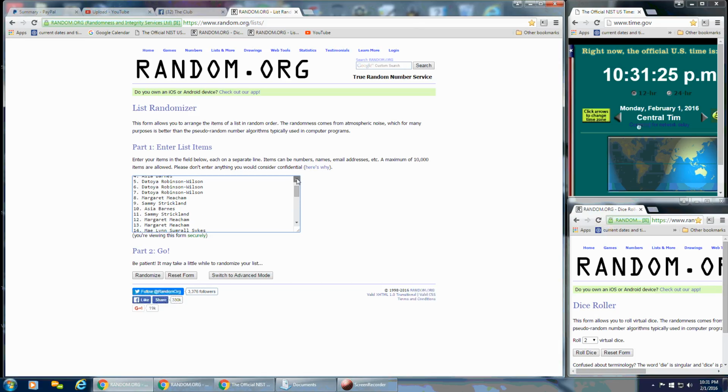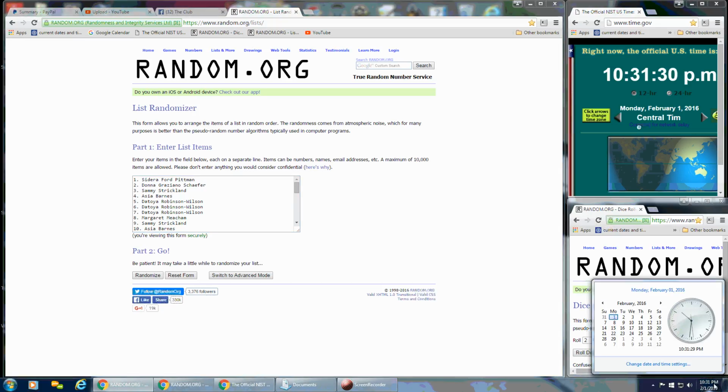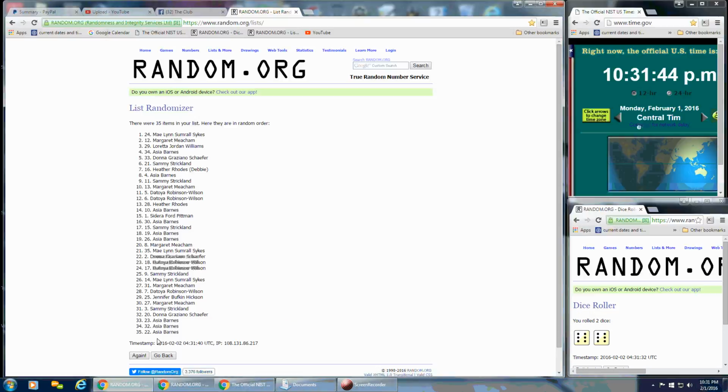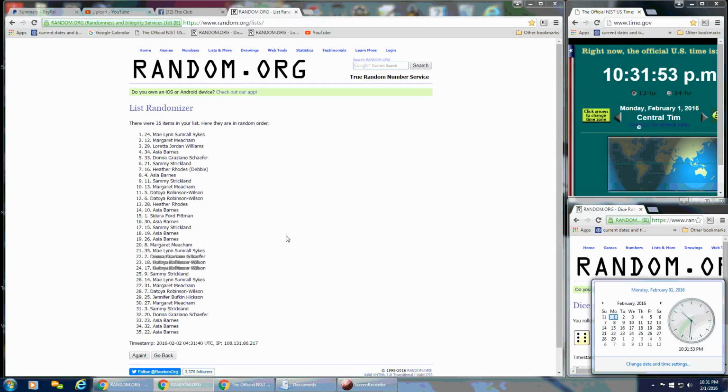And we'll need a 4 or higher on our dice roll. Gonna roll that at 10:31. And we have a 12, big number. So randomized first time, still 10:31. After the first time, we've got Maylin on the top and Asia's on the bottom. We have 35 on the list. We have a 12 on the dice, 6 and 6. So we'll continue on at 10:31 still.